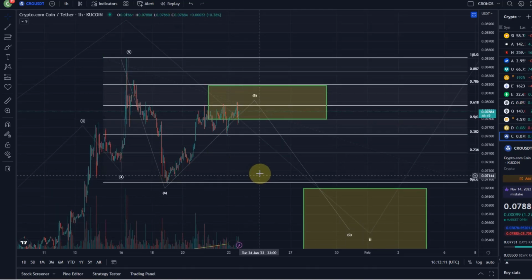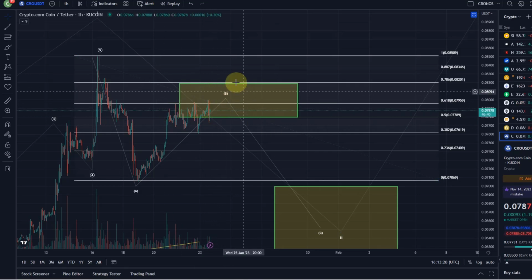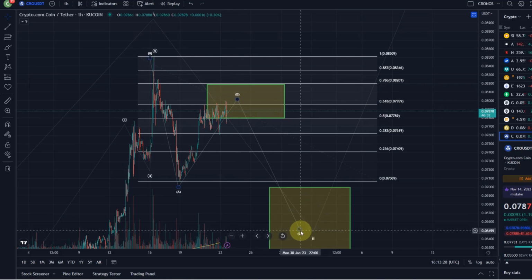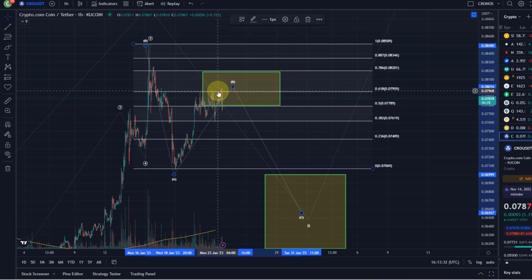This looks very much like a 3-wave move up already, but if it's finished, there's just not enough evidence there yet. But this is by all means the area where you need to be watching if you want to trade this. Put it on your watch list, and by all means, this could become a nice short trade and an impulse to the downside. But as I said, it has not really given a clear signal.